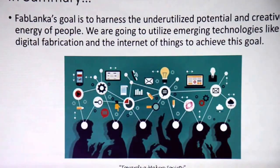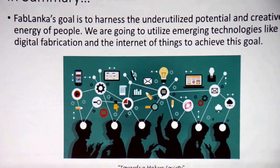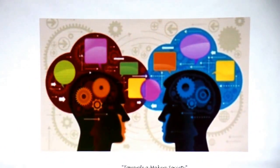So in summary, FabLanka's goal is to harness the underutilized potential and creative energy of people in Sri Lanka. We are going to utilize emerging technologies like digital fabrication and the Internet of Things to achieve this goal. So with that, I would like to open the floor for any questions and discussions, and we would love to discuss or answer any comments, suggestions that you may have. I can bring the microphone and then you can ask any questions, and we can have some informal discussion about our efforts and any other ideas that you may have on our efforts.